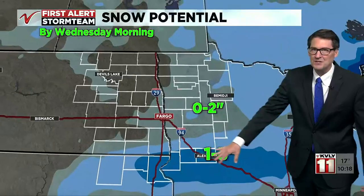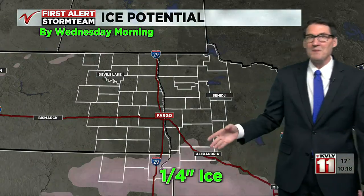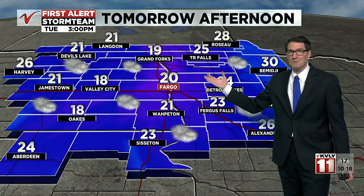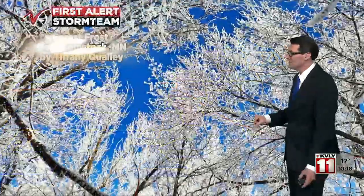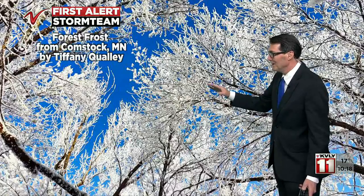We could have measurable snow in our southern counties of 1 to 3 inches in the far south, a trace to 2, and it could be on top of ice for some, maybe an 1/8 inch, maybe a little bit more down to the south. That's a slippery commute. Here's a look at your temperatures across the area. We'll be near 20 as we warm up with late day wind, clearing out some of the fog and smog tomorrow afternoon. Tiffany, thanks for your gorgeous photo.